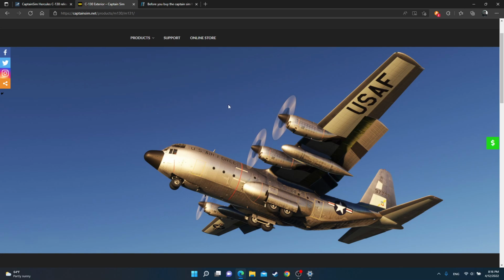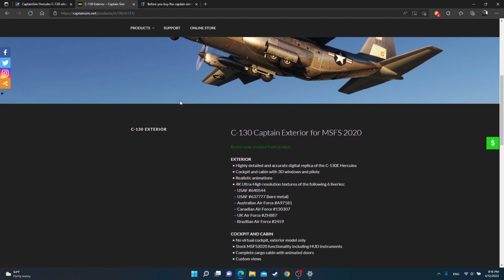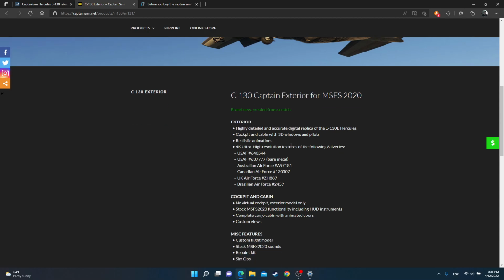Why is this happening? This is the C-130. It is literally now fully just a shell. I look at this "brand new, created from scratch" tagline and think this is some sort of humor on their part, some sort of elaborate trolling prank on a community, because they never took Microsoft Flight Simulator as a real viable platform and have stated upon its release that it's not a serious simulator and they have no plans for it, and then they proceeded to release products for it.